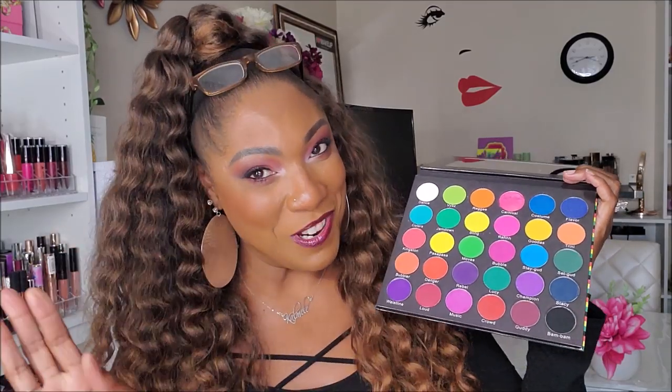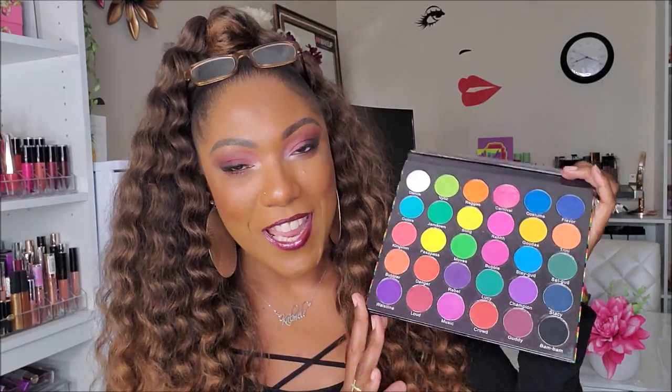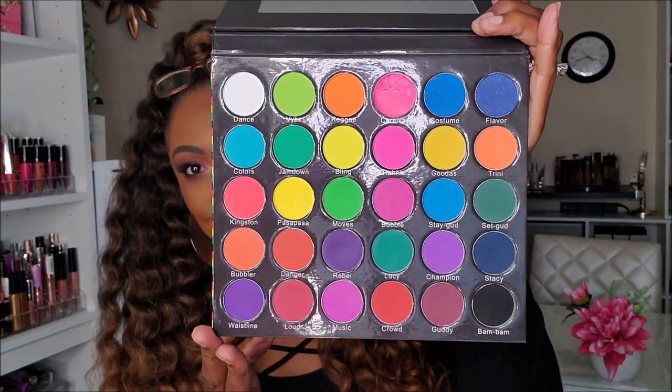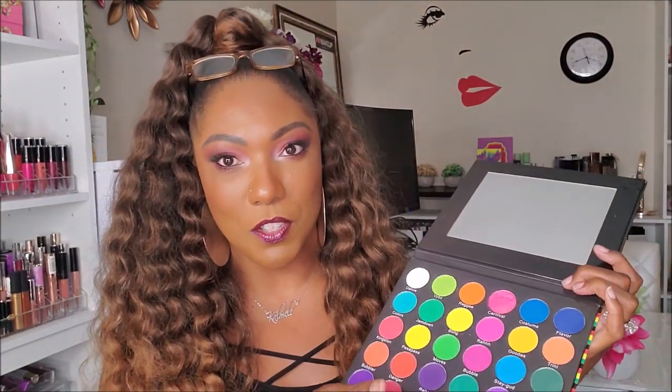Ain't no question. You know why your girl Kolorful Kalmele got this palette, okay? So this is what it looks like. Absolutely gorgeous, beautiful. There is a mirror in here, as you can see. But yeah, I had to go ahead and pick this baby up.